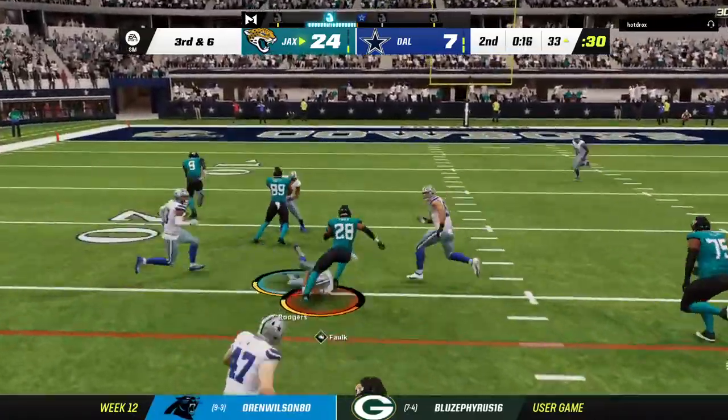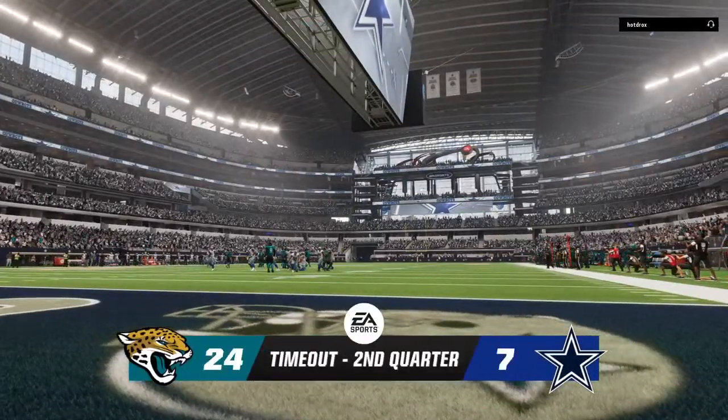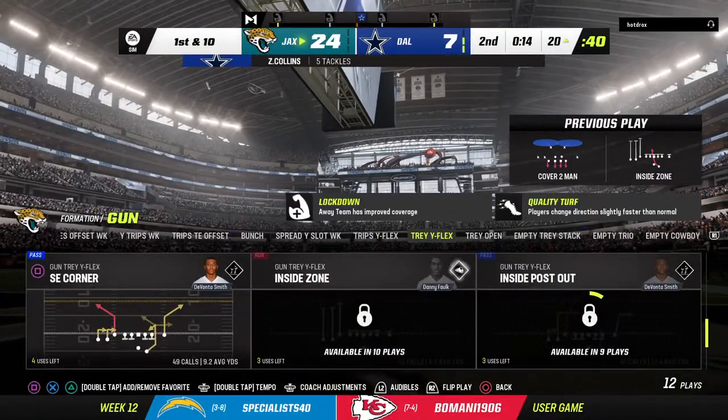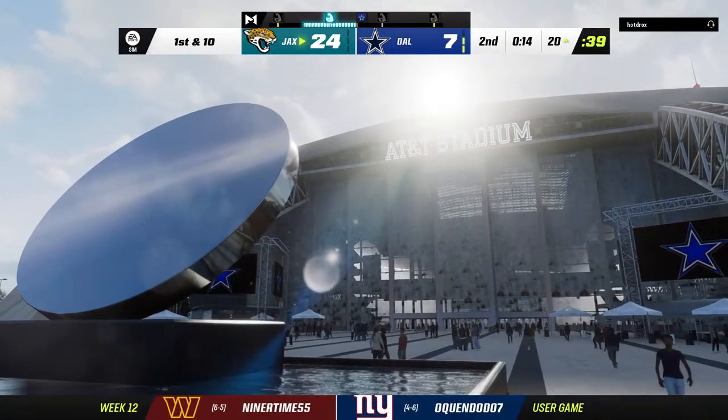Hands it off out of the gun. And he works his way free all the way down to the outskirts of the red zone. The Jaguars now will use the last of their timeouts as they'll stop it with 14 seconds to go in this first half.